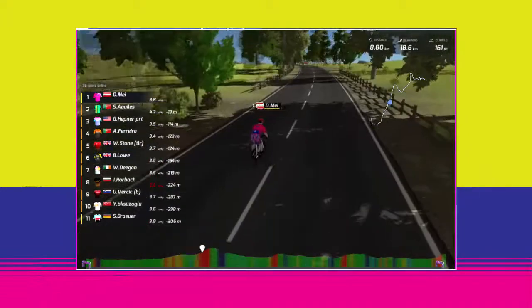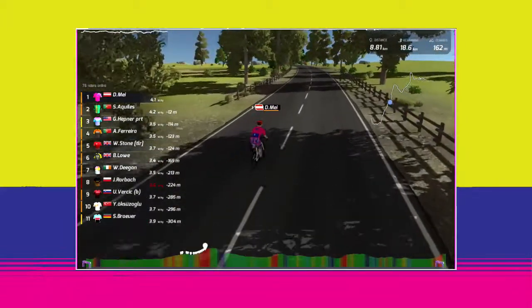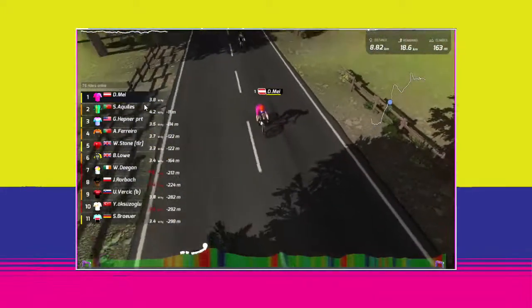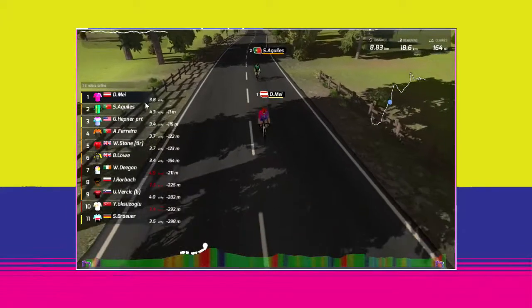Just run back up to the front now. Daniel Mai there, pushing out 4.1 watts per kilogram. The kilo is just behind him there.